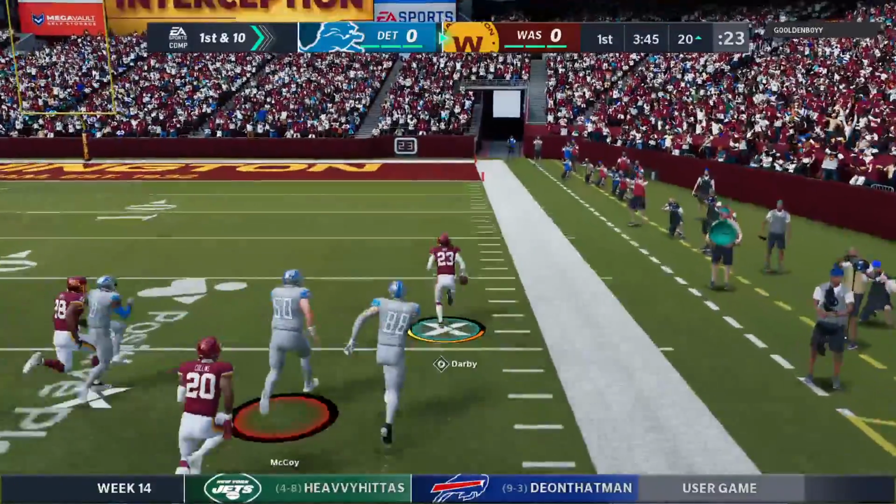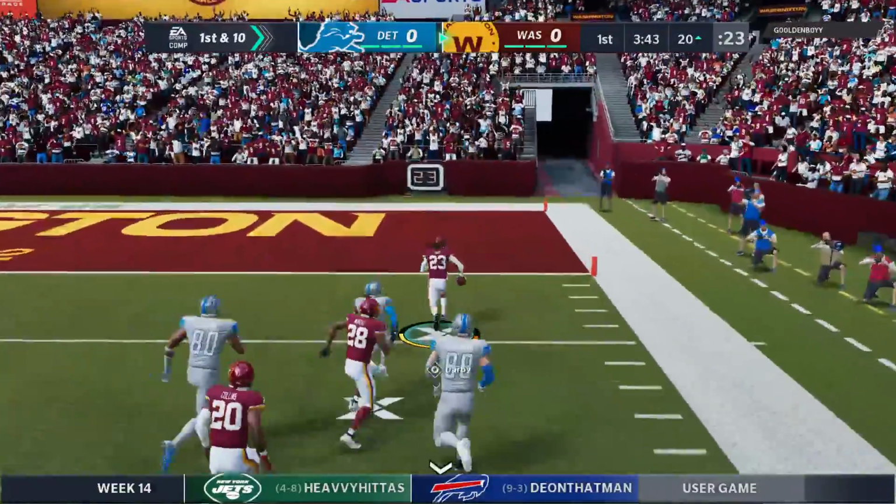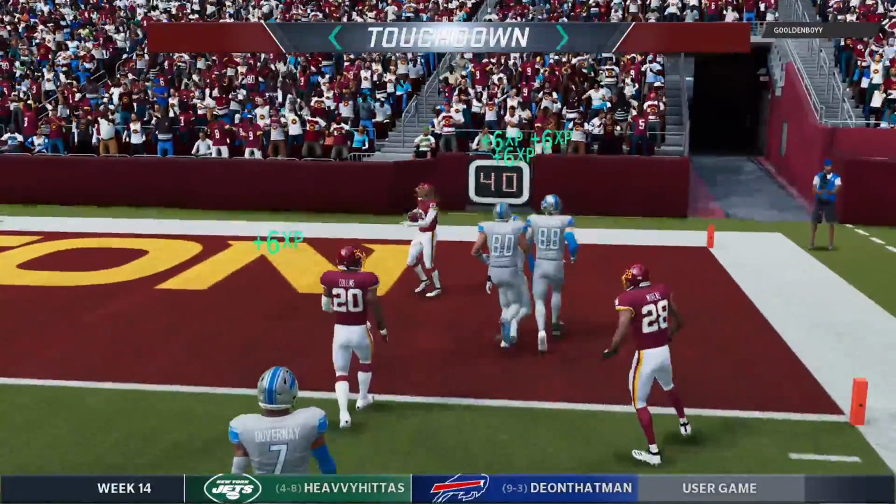Through an opening. Bruh, he got the... fuck, bro.